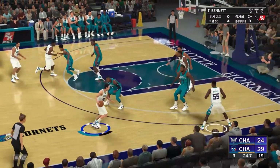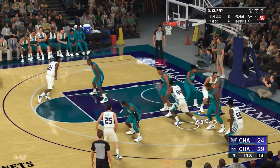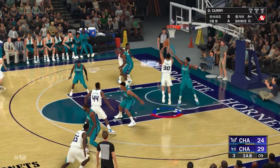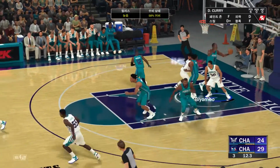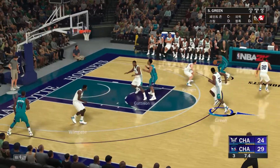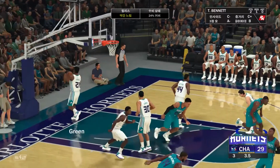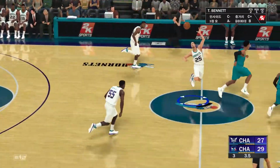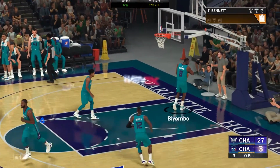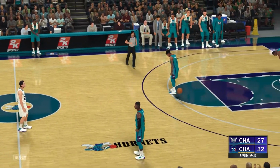5-second differential between the shot clock and the game clock. The feed to Kerr. Over Monk. Curry's shot is off. There's the triple. Monk's shot's good. Monk's got 5 points now in the quarter. And you gotta love that three-point stroke of Monk. I mean, he's got such a high arcing shot there. It gives it a good chance to go in from deep.